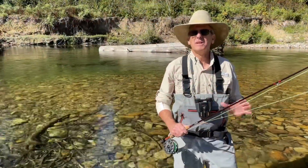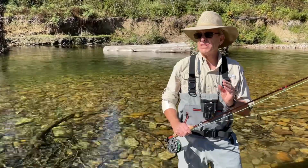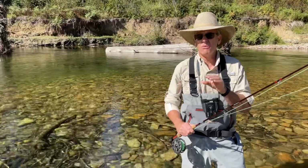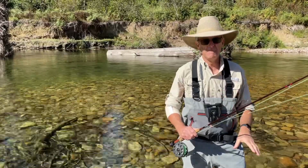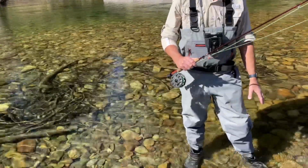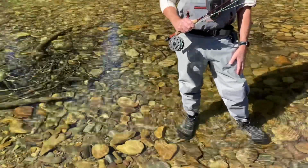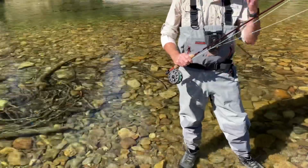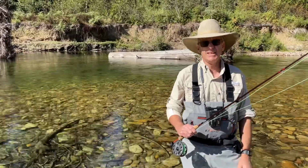So hey grandchildren, many times when we fly fish, we're standing right in the stream. We sort of sneak up on the fish and we cast our fly out to the right water where we think that they're going to be hiding. But when we stand in the stream, we have to have the right gear on. And as you can see, I've got special boots that don't slip on the rocks, and I've got these waders so I don't get wet in the water, and I've got a hat for the sun and my sunglasses so I can actually see if the fish take the fly.